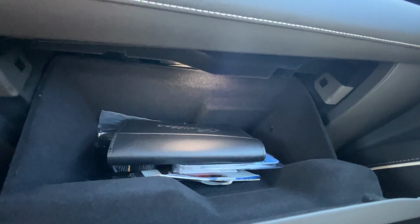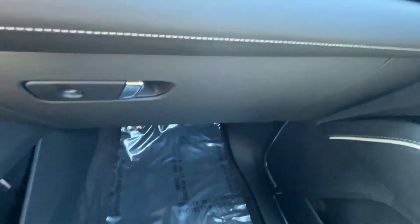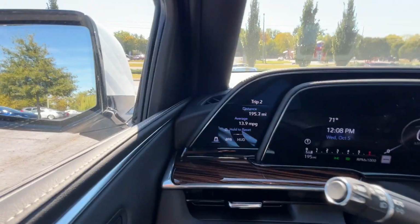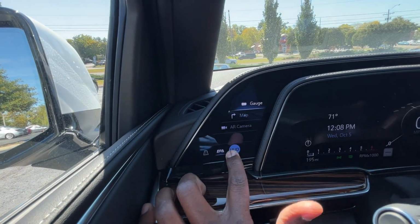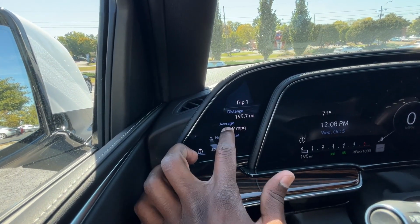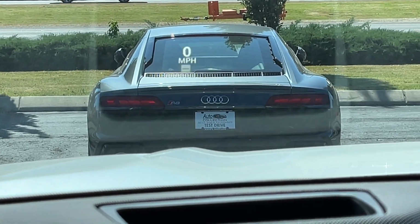And there we have a really nice size glove compartment there. Owner's manual in there as well. Excuse the glare. Now over here, I like that this is touch as well. I can just hit this and pull up whatever my options are. And I can swipe through. Super neat. Then we have our heads-up display there.